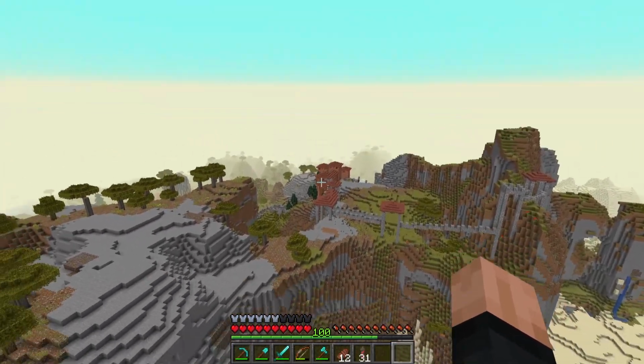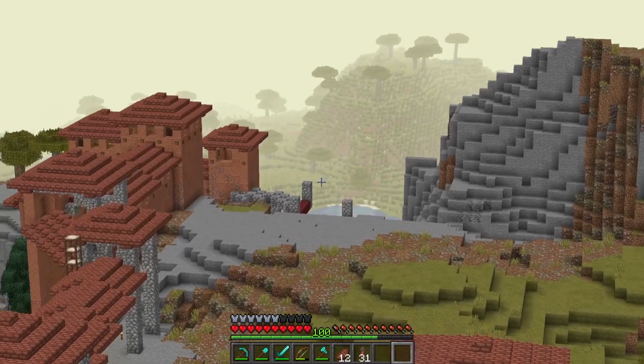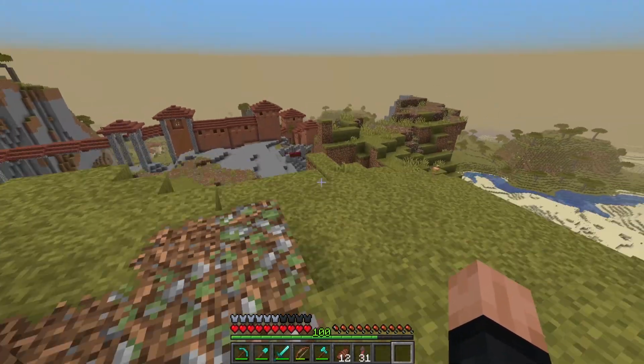But yeah, so this is kind of what we got for this side, and it's going to wrap around. I think there's going to be a tower right there, and then the wall will probably come straight back to here-ish. So, yeah.